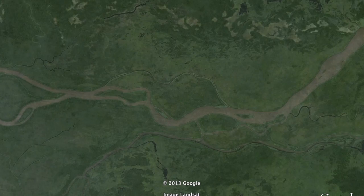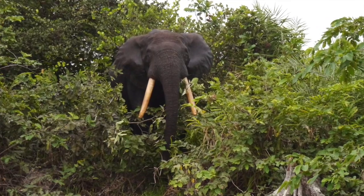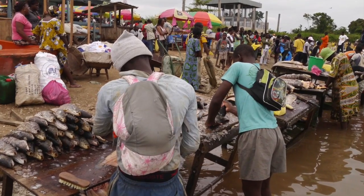Here you can see an image of the very complicated river channel in the lower Ogooué. This is a place where forest elephants still roam the lush banks and swim in the river, and where fish markets provide the daily calories to people who live in the basin.